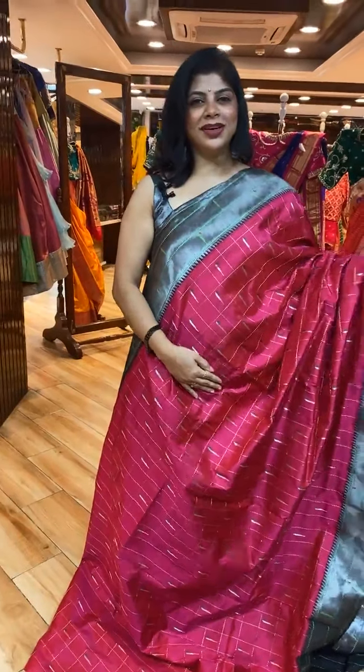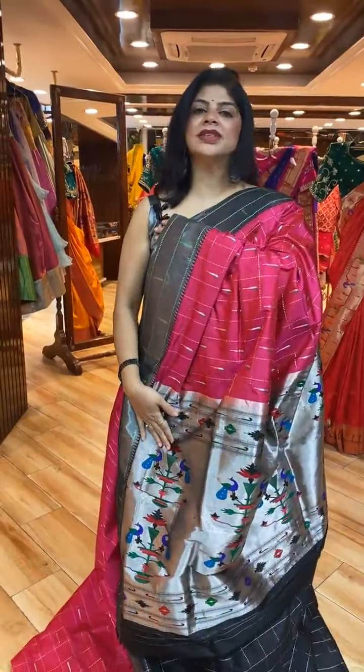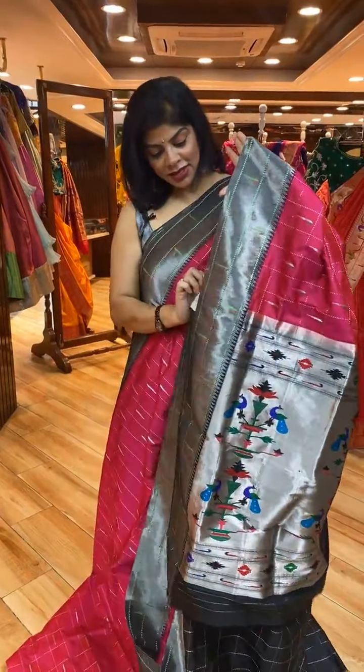Very pretty shade kada. And the sari pricing and details.